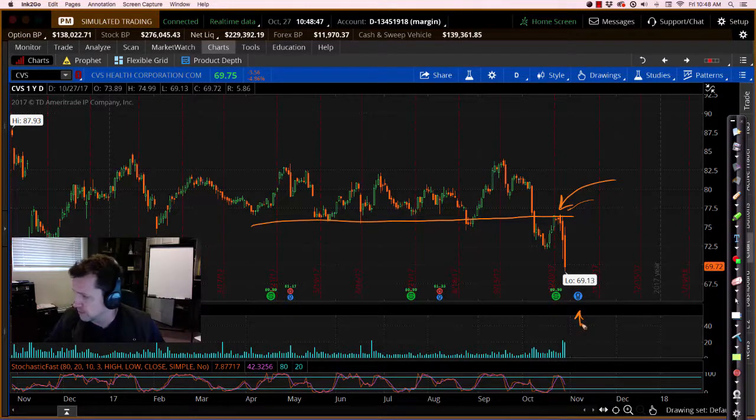And really, CVS is, of course, the pharmacy. You've been in their stores. And now that Amazon's getting in the drug business, they're seeing some fear and competition. So the price is dropping pretty hard. It's been a pretty sideways stock, but it broke support and just gave a real good technical setup.